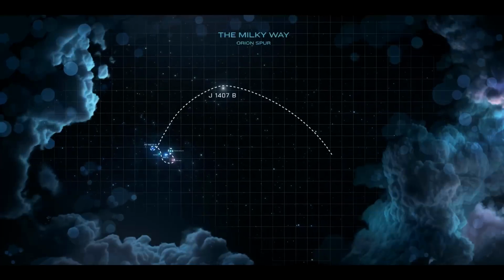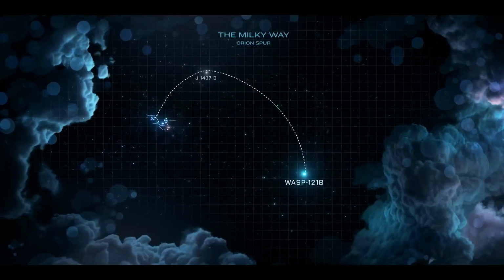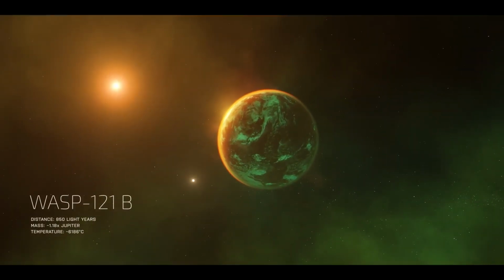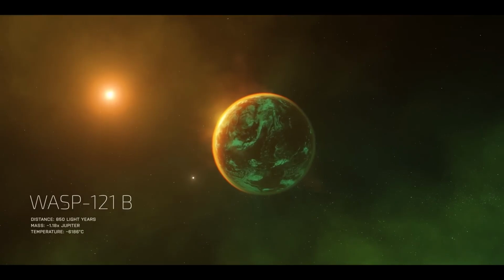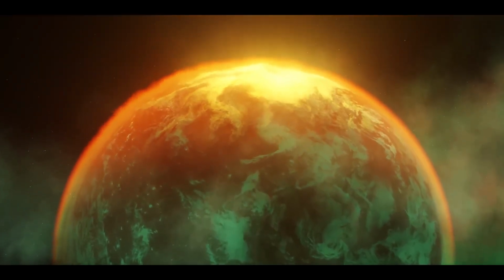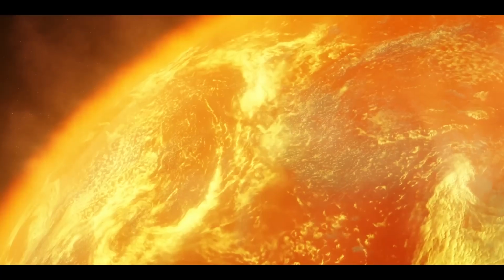And then there are worlds that seem more like stars themselves than planets. This huge scorching gas giant is tidally locked to its star, with a day side that reaches a blistering 3,000 degrees Celsius, hotter than the surface of some stars.